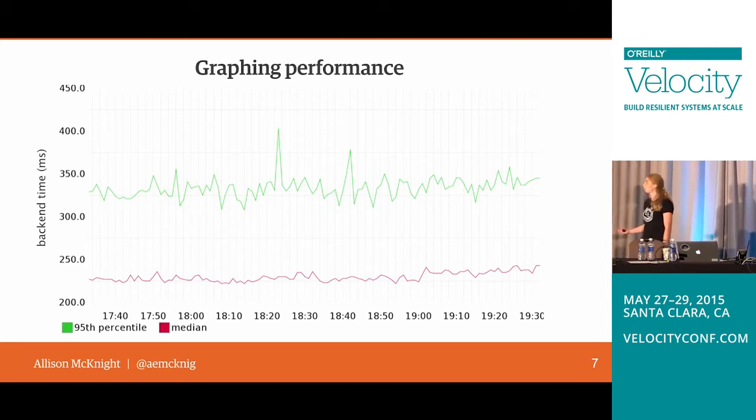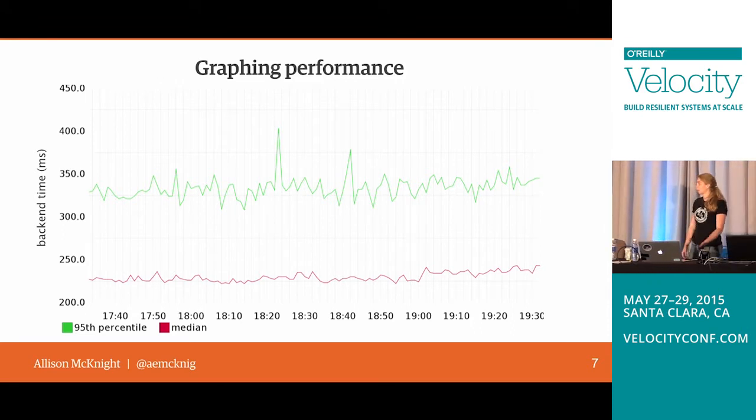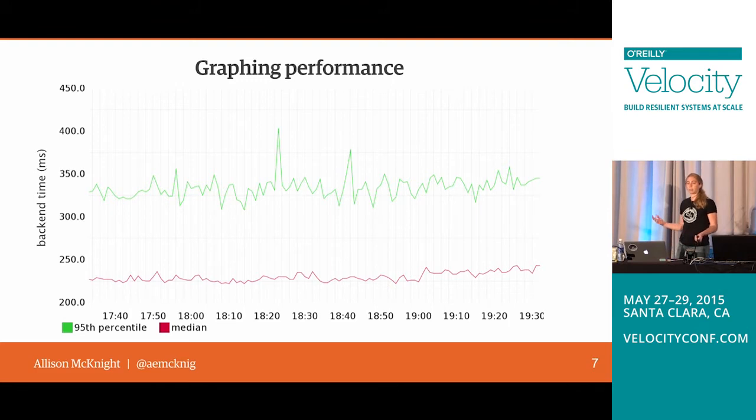You can see here a Graph8 graph of one of our pages' performance. At the top, we see the 95th percentile time, which gives us an idea of how our slower requests are performing. And at the bottom, we see the median time, which is an idea of a kind of middle-of-the-road performance. So now that we have these beautiful graphs, we can add them to our dashboards.